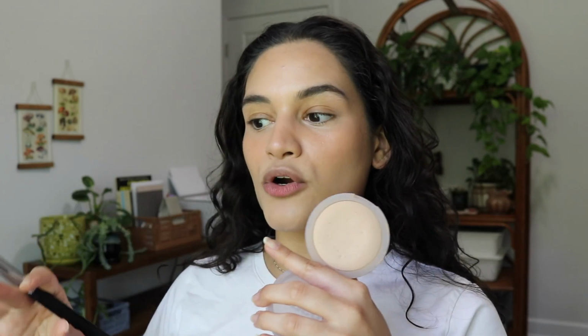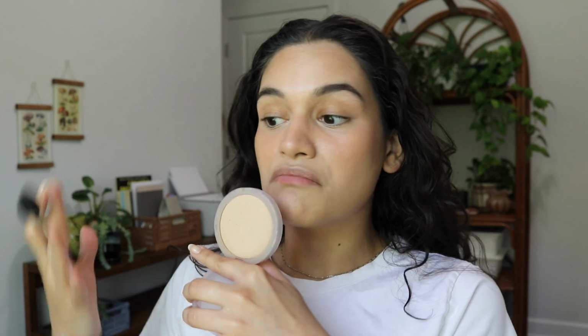I'm trying to use up this Kosas Cloud Set. I could see myself repurchasing this powder because there's nothing wrong with it. I used to be only a loose powder girl, but I actually kind of love the easiness of a pressed powder. It's just so simple. It's not messy. It travels well. This usually has a dome shape, so you can kind of see where I'm at in the panning process. It's lasting me forever. It is lasting me so long.